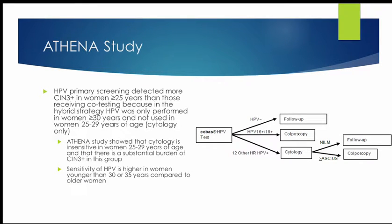So at the end of the ATHENA study, this is the algorithm on the right that they recommended that they could use. If they use cobas HPV as primary screen, and if the patient had 16, 18 positivity, that's your high-risk HPV, they would go to colposcopy. If they were negative for HPV, then they could be followed up, and they say in the study 3 to 5 years, even though this is only a 3-year study. And if they have any of the non-16, 18 HPVs, they would go to cytology. If the cytology was negative, they'd go back into the follow-up algorithm. If it was ASCUS or above, then they would go to colposcopy.